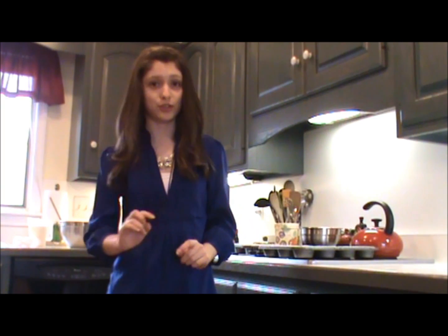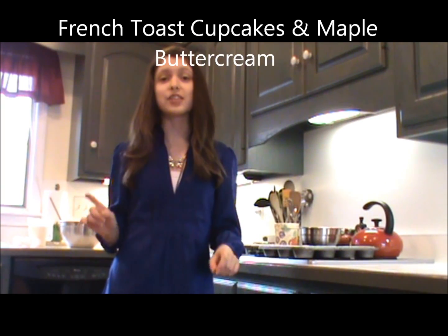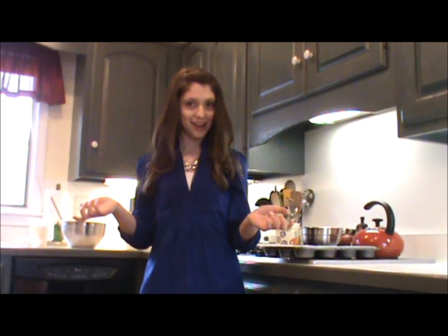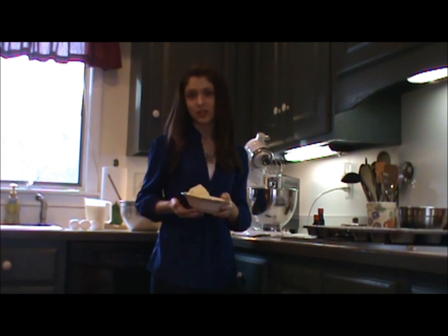Now today I'm going to show you the perfect example of that, and it's French toast cupcakes with maple buttercream frosting. We're taking two delicious foods, French toast and cupcakes, and we're fusing them together to create the most delicious, sinfully sweet baked treat you've ever had. So let's get started.